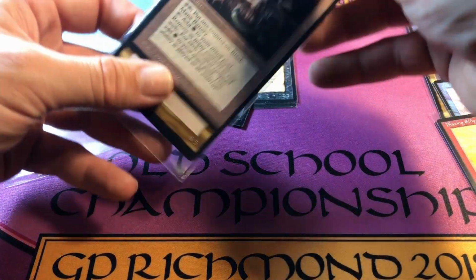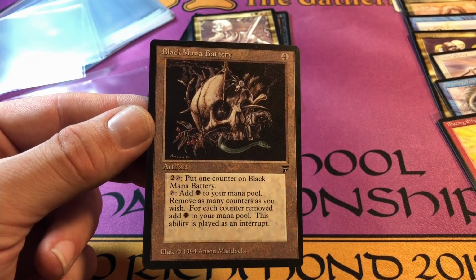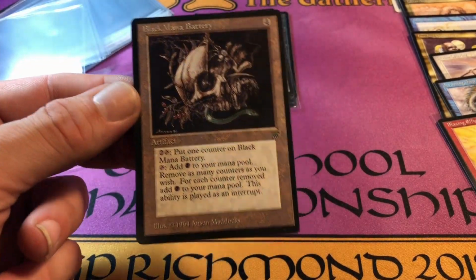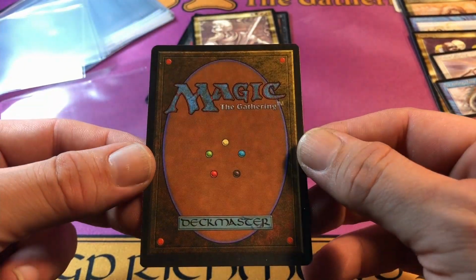Okay, so here is a purchase that was definitely, all these mana batteries were reprinted in Chronicles. However, the originals all hold slightly more value than any of the reprints, which we've said before on the channel. Especially when they're in this type of condition from Legends.